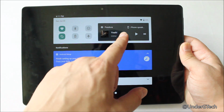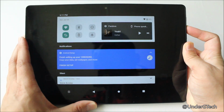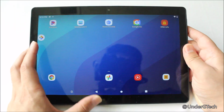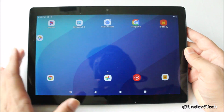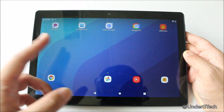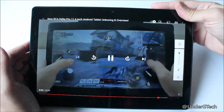One of the things that is, if you play music like through Pandora, you'll have this little play widget up here. Whoops, did not mean to turn that. I hope I don't get copyrighted just for that, you know, millisecond or something. I did try voice access, which is improved with Android 11. I was still having some trouble here and there, but again, this is not a full thorough review. This is my first impressions video because I just got this tablet.